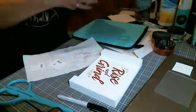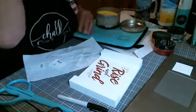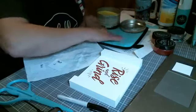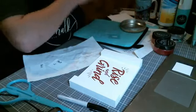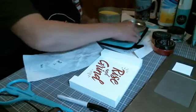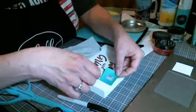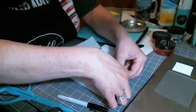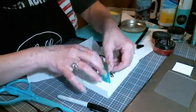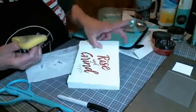I really like the wax I use. It does not have a smell to it, which is nice. Because some waxes you can get and they stink. This has got no odor. Okay. I'm just going to put this over here in the corner. I guess I better wax it, after I said I'm going to wax it, and then I didn't wax it.